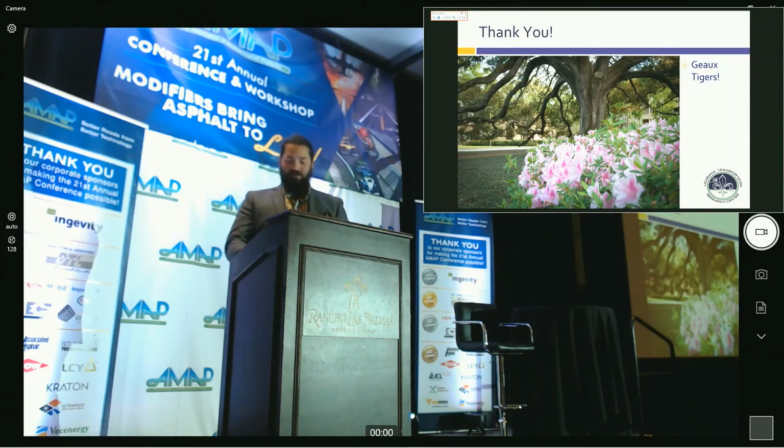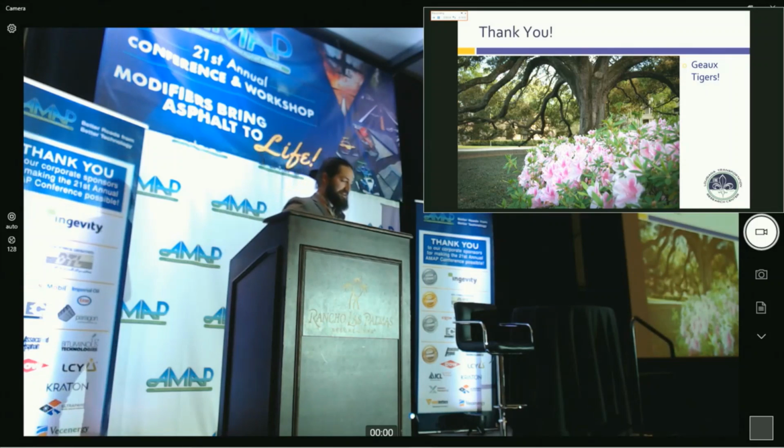And that's a picture of LSU's campus in the spring, so that's coming up. And I'll be like Coach O and say, "Go Tigers," when I'm done.